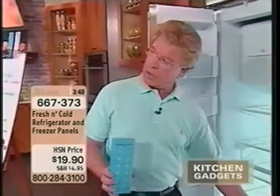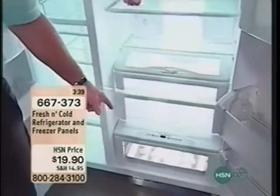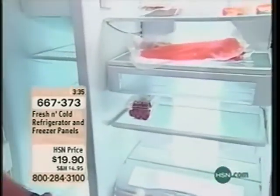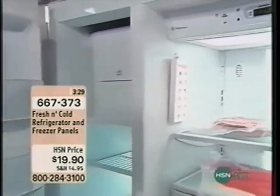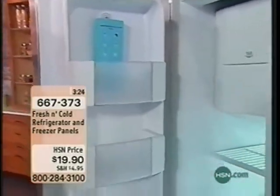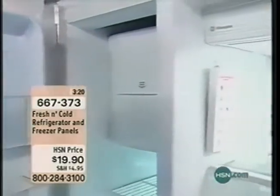Some people put this little ball in their crisper that eats up all the ethylene gas. Fresh and cold takes care of that. Plus, fresh and cold takes care of pectin, which is another thing that is absorbed. It's a gas. All these gases, ethylene, pectin, they cause premature aging of food. So this little panel, this little miracle, absorbs moisture, pectin, and ethylene gas, saving you money on everything that you would waste normally.